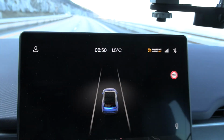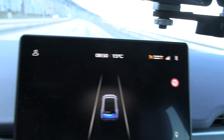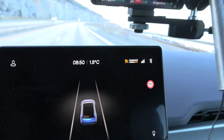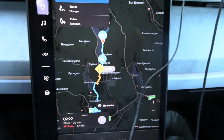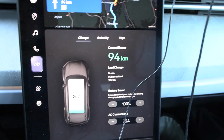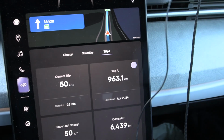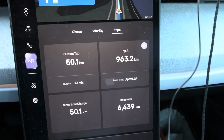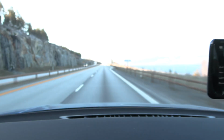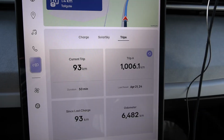Oh yeah. And to keep it simple, you take the current time, you add 1 hour, that is the 1,000 kilometer time. So right now we have to drive around 50 more kilometers. Or let me see, if I go here, and then trips there. Yeah, roughly 50 more kilometers, but we're finished. Oh, okay, let's hammer it. Okay, let's do the countdown.